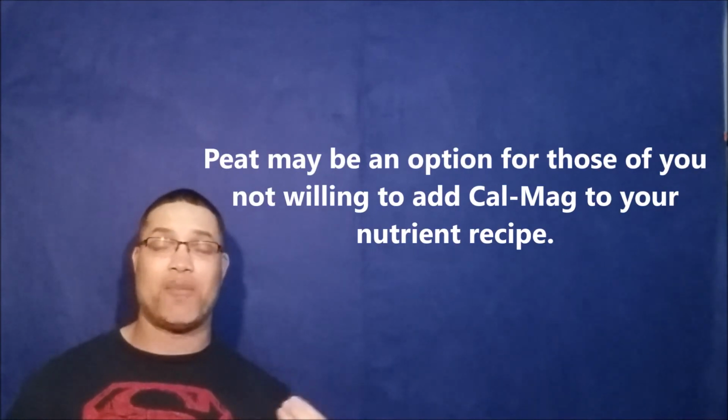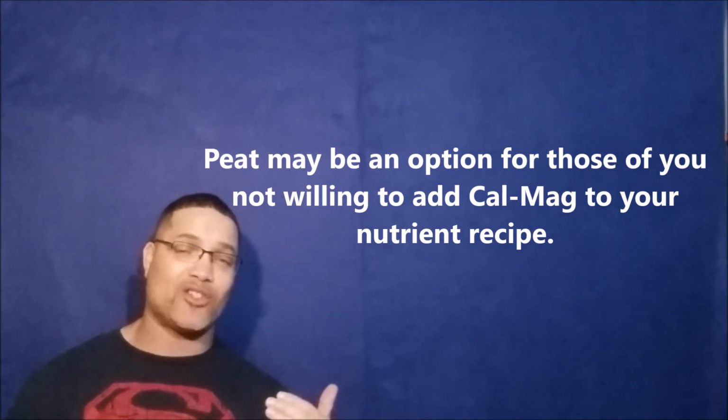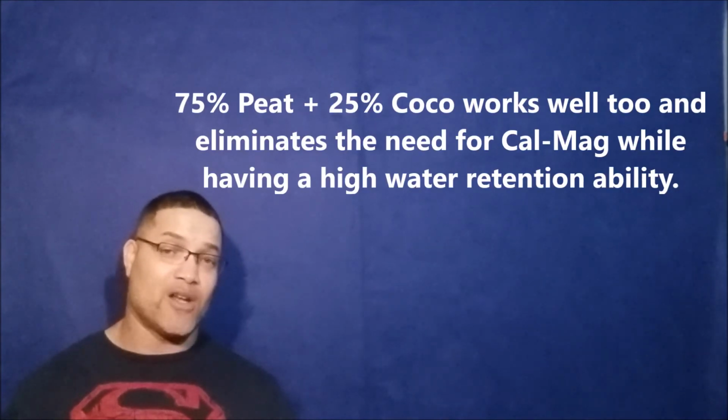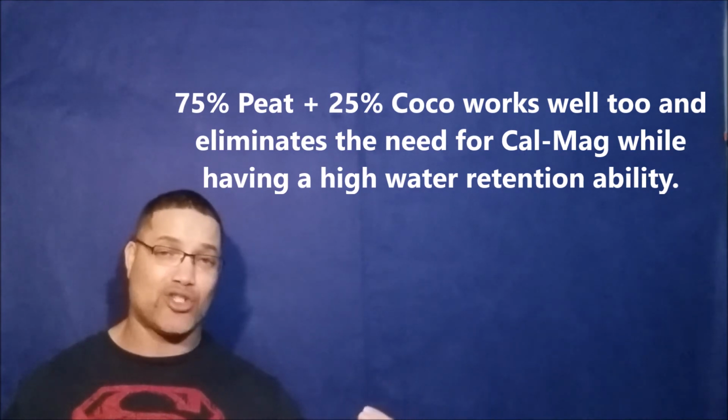So why am I even bringing up peat? Well, here's the deal with peat. Peat has similar characteristics to cocoa, but none of the issues with calcium. So if you're looking to eliminate a process or a step or something to be concerned about, peat may be an option. And another option is mixing peat and cocoa together. And you don't have that CalMag issue. So that's something to think about.